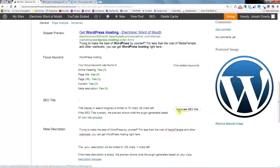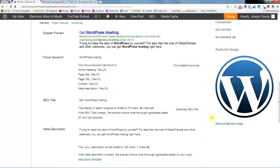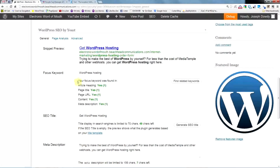And also here I have the opportunity to generate the SEO title. I can click that, and I'm going to change this to just Get WordPress Hosting. So after I've done that, I just need to save, update, and then if I want to, I can get even more specific. So this is the general thing. It covers the most important criteria for making sure that I have good SEO.